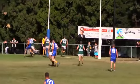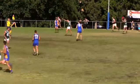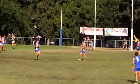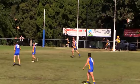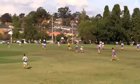Is it going to go over the head of Lynch? It just bounced at the wrong time for him. Tim Atkins was able to rush it over for a behind for Greensborough. Emery with the kick at fullback. So it's 3-4-22 Macleod, Greensborough 1 straight 6, as they have gone 13.5 minutes as Emery plays on.